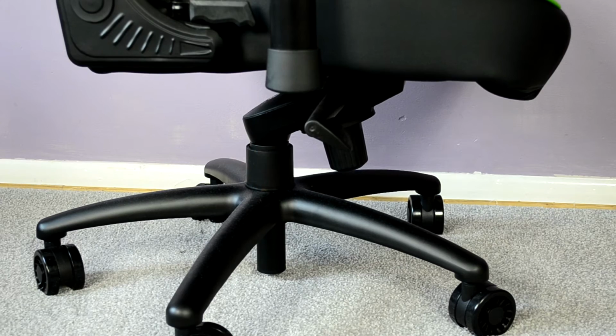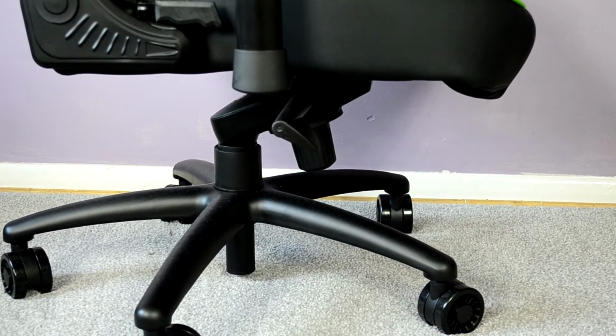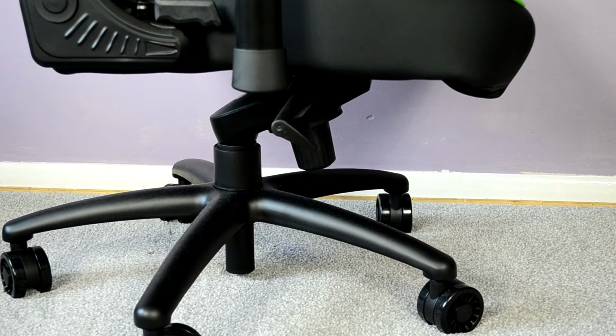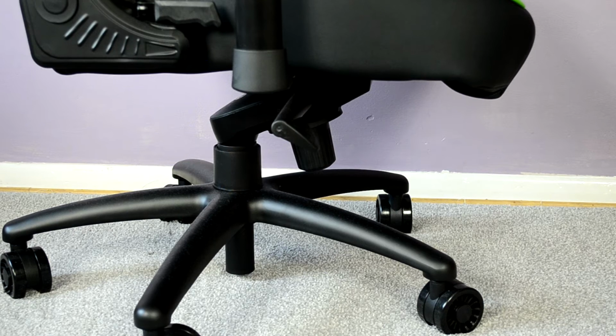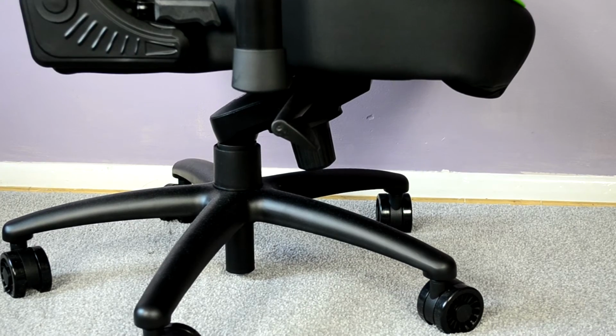You'll also notice, which is hard to see here, there is a round knob in the middle of this Z multifunction mechanism, which, turning it either clockwise or anti-clockwise, will tighten or loosen the tilting function. Meaning the more you turn it anti-clockwise, I believe it is, the easier it'll be to tilt the chair back, whereas turning it clockwise will make the tilt function a bit sturdier and a bit harder, so the chair does not rock back as easily.